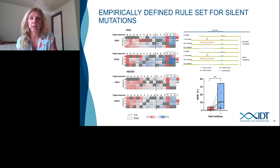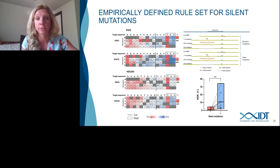And this work here was done by Molly Schubert in our lab and is out for review right now, where we've developed an empirically defined rule set for where to place silent mutations. So if you're adding an HDR event in a place that doesn't disrupt the protospacer, we have found that adding in silent mutations can really boost the levels of HDR.